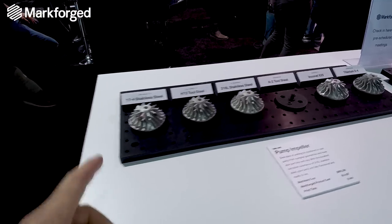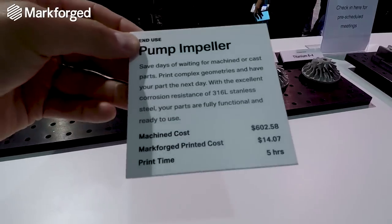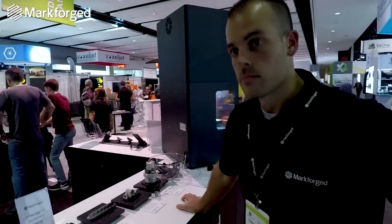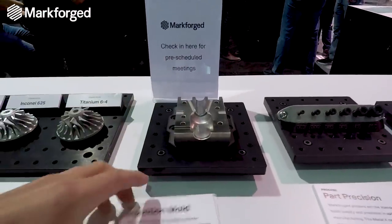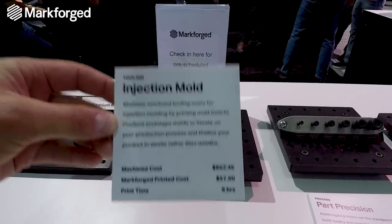This is actually awesome. So they compare the machine costs, which, who knows what the math is behind that, but I don't disagree. But then look at the print cost, $14 on the metal print, which is almost what we're printing our carbon fiber stuff for. Right. That's amazing. It's crazy. Same thing, injection mold. Metal printed. Do you know what the material is on this? 17.4. Okay. $60 in materials.